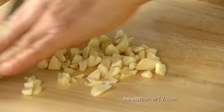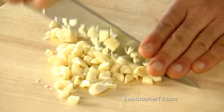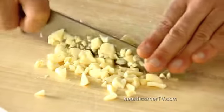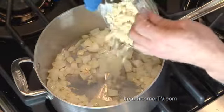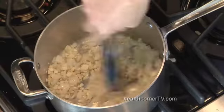To get the most from the garlic, let it sit on the board after you've chopped it, because then you've created little bits of allicin, which is what makes garlic smell so good and give it its anti-inflammatory and antioxidant qualities. That's about all you need. Add the garlic, have this over medium heat, and move it around for a moment.